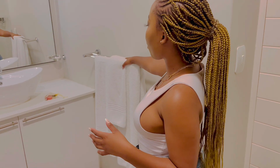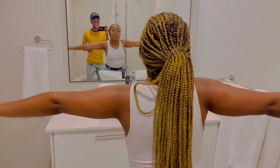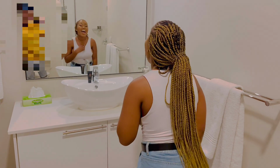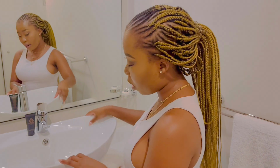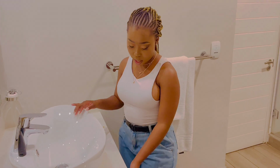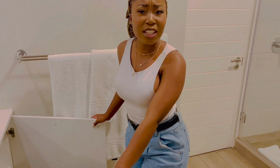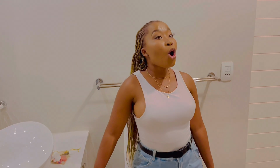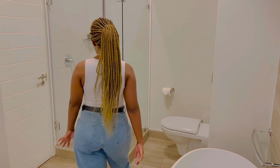And also you have your towels here. Then this big mirror. I'm not going to show you that also. Yeah, this is your big mirror. Then you have your basin. And here you can put things, I've already put my makeup bag and my toiletry bag here. They only gave us one tissue. Oh, there are actually three tissues. But I feel like I'm going to need more because I use a lot of tissue. So yeah, that is it when it comes to the bathroom.